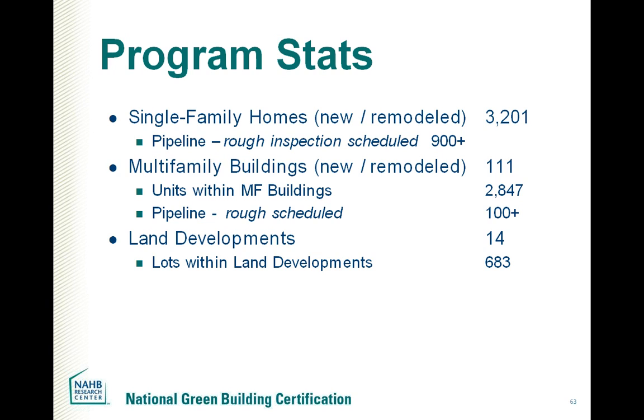We've done about 111 buildings, but when I last looked, which was either yesterday or the day before, we have about 125 in the process where they've already had their rough inspection scheduled. So that's been growing tremendously. And land developments, we just did one last week, so we're up to 15. So we've had some pretty good growth since the program started in January 2009.